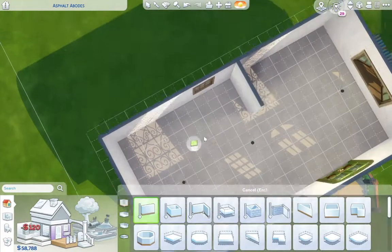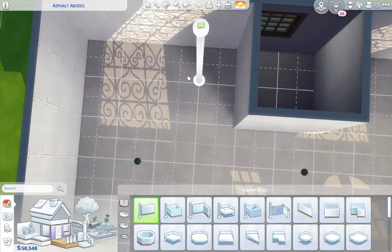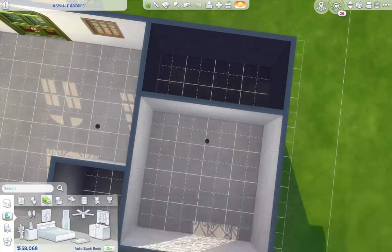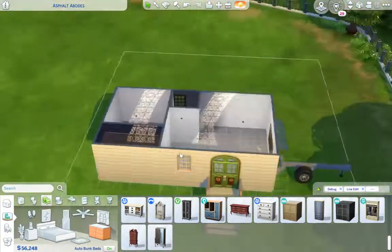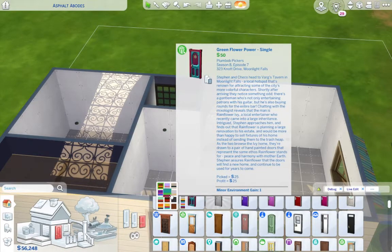The floor plan's easy. It's literally just a bedroom and a bathroom. I do add 2 closets in the bedroom, but I end up getting rid of them because I wanted the space rather than the storage. Let's be serious. Closets are kind of useless in The Sims, and so those will disappear. But I'm pretty happy with the way it turned out.